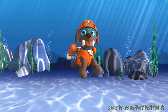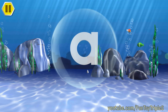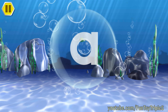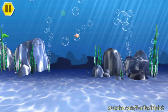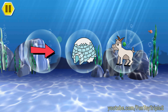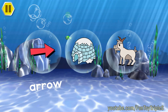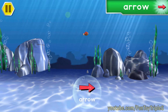Finding letter sounds is pawsome. To hear the sound this letter makes, tap on it. The letter A makes the sound, ah. Tap on the picture that makes the A sound. Arrow, igloo, goat. That's not it. Arrow, great job. Now, pop all the bubbles with the word arrow.